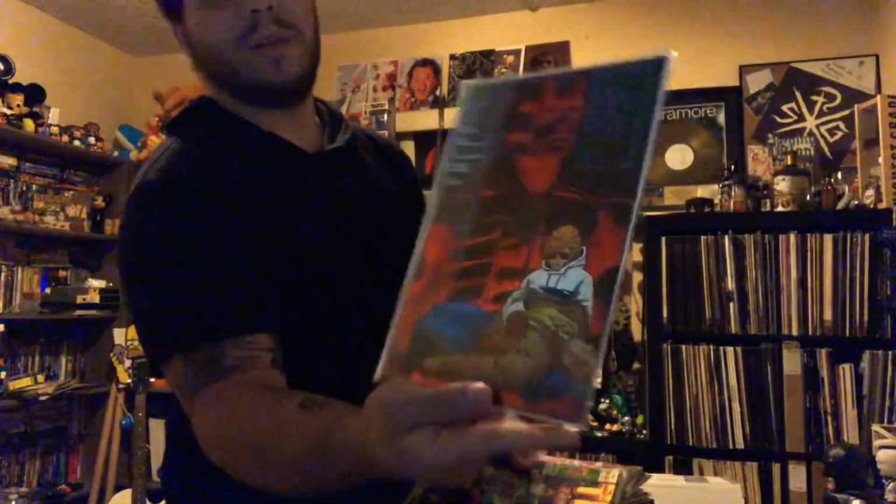There's a Daredevil one. I have never seen this cover in my life, but this is a Frank Miller, John Romita Jr. I mean, this one is just stacked with writers and artists. This cover is legit. Super cool cover.